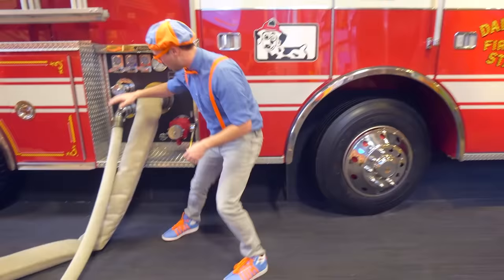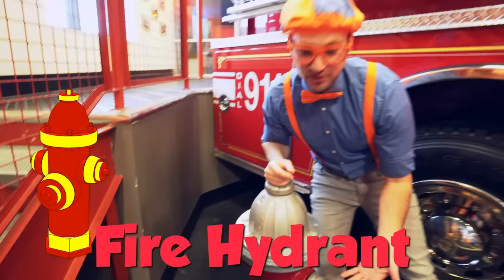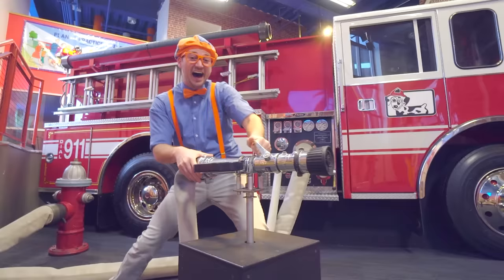Wow, look how big these hoses are. This one connects the fire truck all the way to this fire hydrant. Look, could you see the whole thing? Yeah, and that's a really big hose. And then a smaller hose goes from the fire truck to the sprayer. Whoa! Yeah! I love putting out fires.